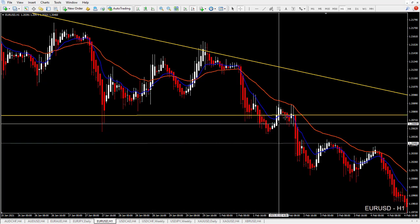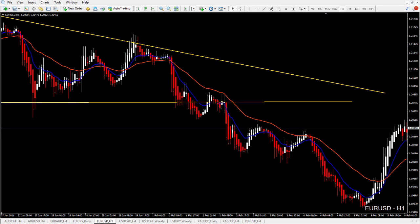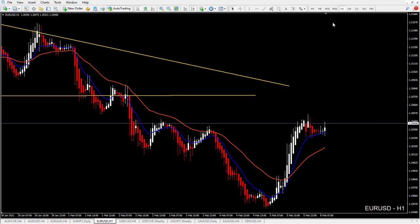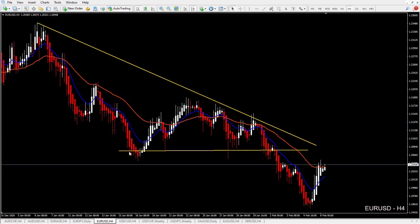So we had this option here, aggressively or more conservative way. This was our entry and stop loss here. Yeah, so this was also a good trade to take. Entry, stop loss around 35 pips. Right now we would be kicked out with this. So right now what we have to do is to wait.